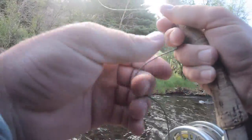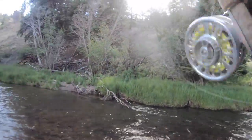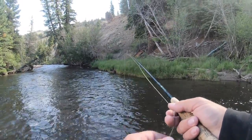And I'm in a tree. We're not getting that back. Oh, I got it back. Lucky. Oh, he ate it and I missed him. All right, this fish ate my fly.